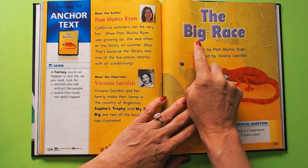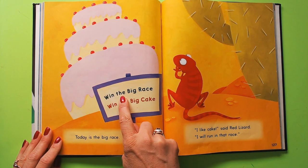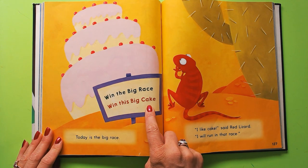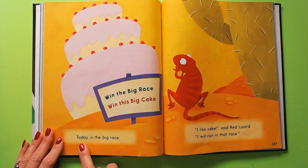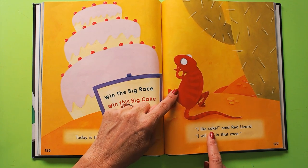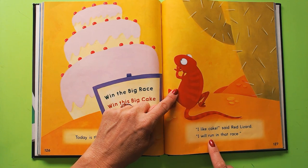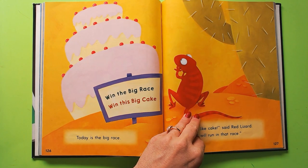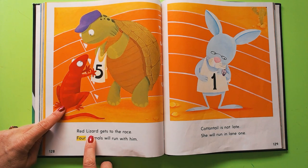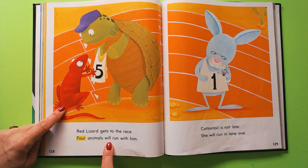The big race. Win the big race. Win this big cake. Today is the big race. I like cake, said Red Lizard. I will run in that race. Red Lizard gets to the race. Four animals will run with him.